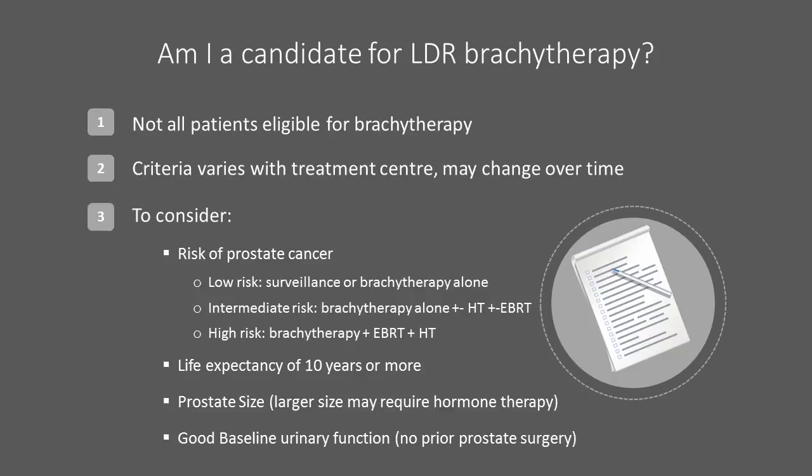Generally, patients should have a life expectancy of 10 years or more. A smaller prostate size can be more favorable, although this is not a strict criteria. In the case of larger prostates, the oncologist may suggest hormone therapy to shrink the gland prior to the procedure. Good basic urinary function allows patients to better tolerate the procedure. Patients with a history of prior prostate surgery, such as transurethral resection of the prostate or TURP, may have more challenges with brachytherapy and thus require a thorough discussion with an experienced physician.